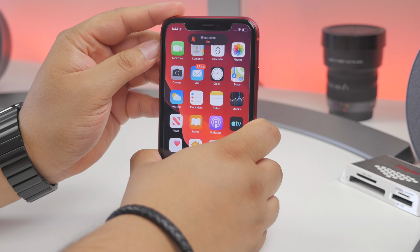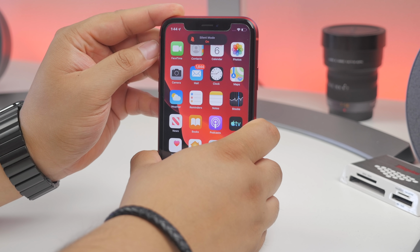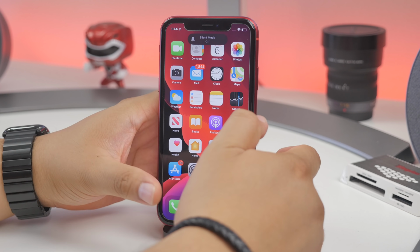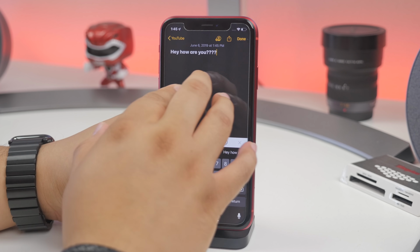So that's a little new adjustment to iOS 13, which looks real nice. I like the way they did that. Now, other things too is the fact that you can undo and redo text.